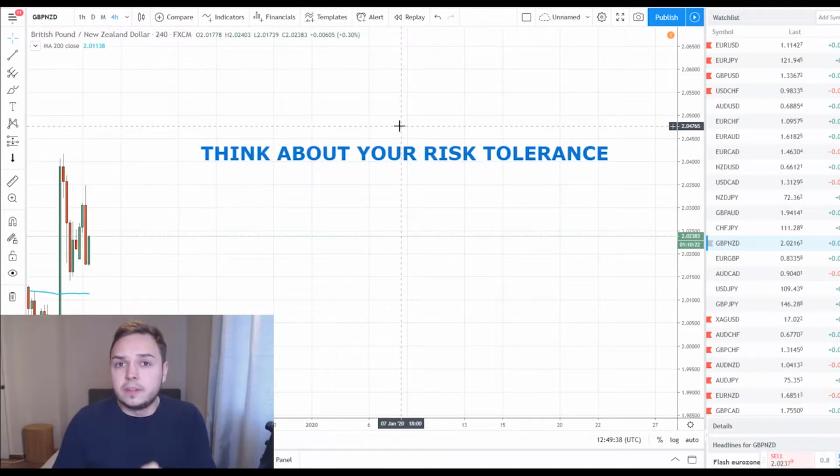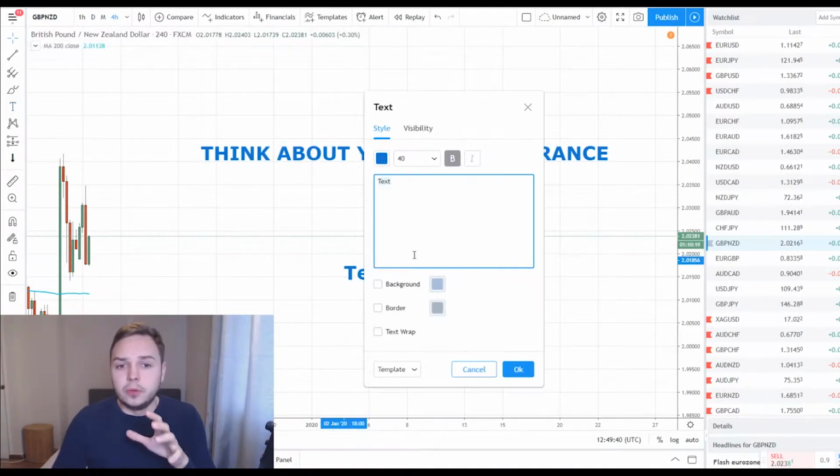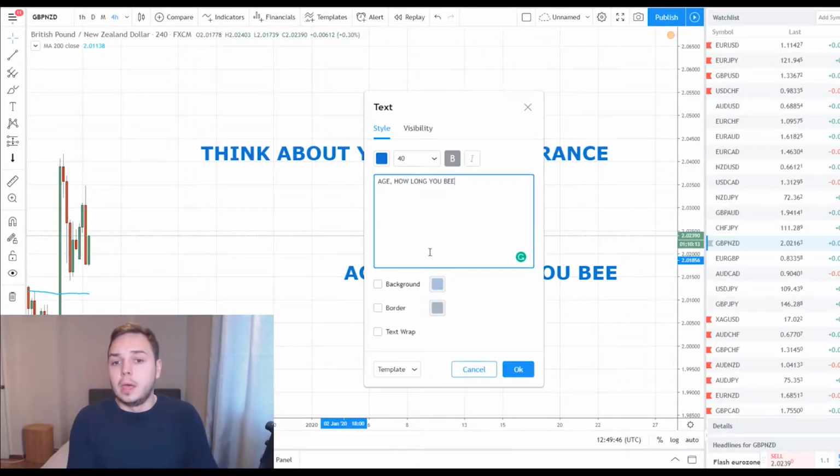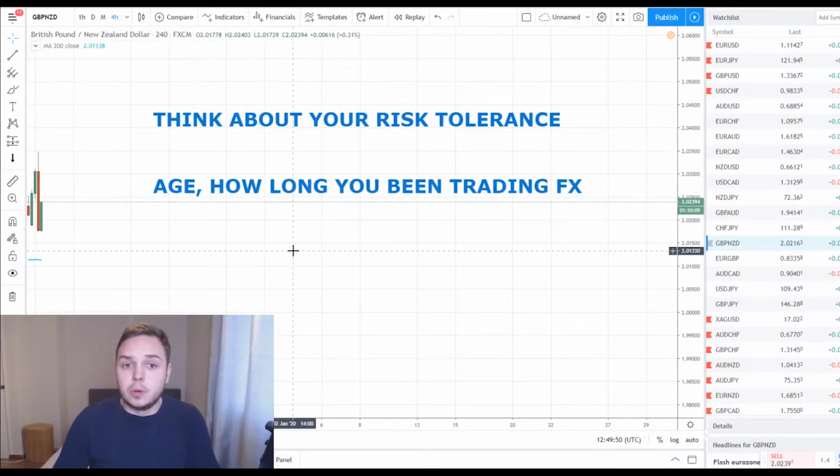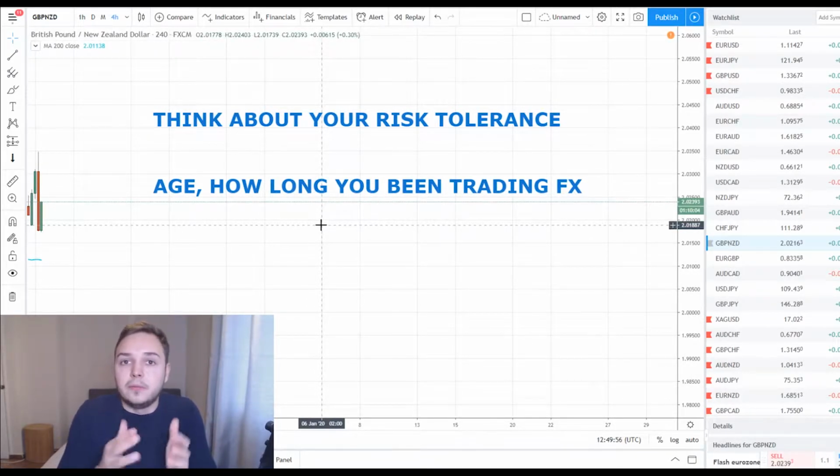This risk tolerance splits into a few things, such as your age and how long you've been trading Forex, because the more experience you have, the more risk tolerance you have. When I first started trading Forex, I was scared. I used to be paper trading all the time. If you don't know what paper trading is, it's just demo account trading, for a couple of years.